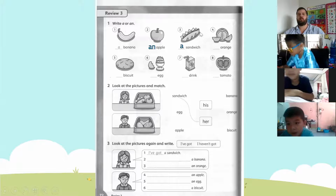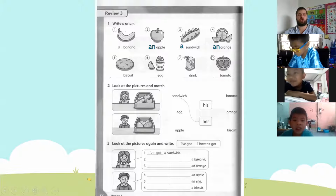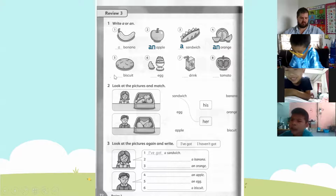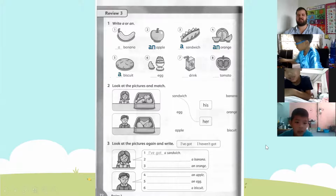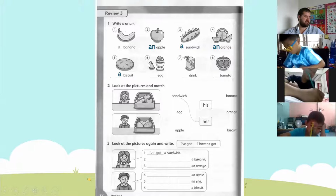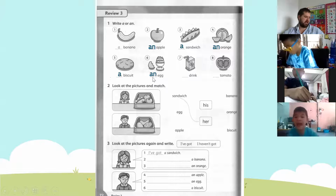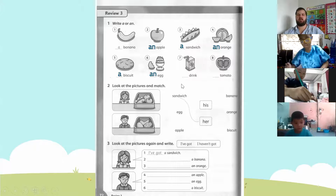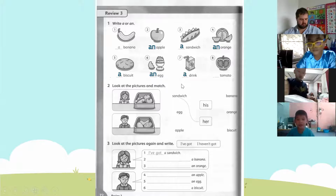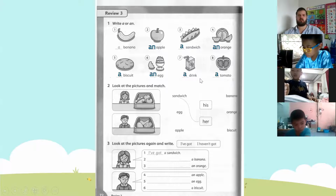Number one, finish. Very good. Number four. Orange. Orange, yes. Number five. A biscuit. Yes. A biscuit. Number six. An egg. Number seven. A drink. And number eight. A tomato.